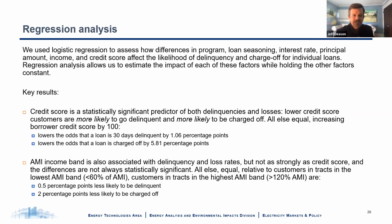Credit score is a statistically significant predictor of both delinquencies and losses. The lower the credit score, the more likely loans are to be delinquent and more likely to be charged off. Income band is also associated with delinquency and loss rates, but not as strongly as credit score, and the differences are not always statistically significant. I'm not going to go through, in the interest of time, all of the rest of the numbers on this slide, but they do highlight the fact that essentially, as you cross the credit score band, the differences that this makes are larger than the differences as you cross the AMI bands.